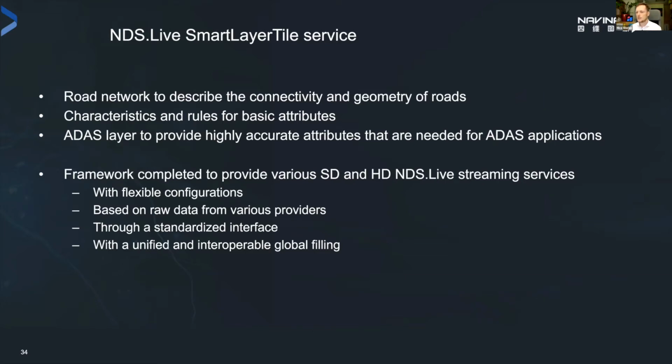Having this all implemented now, we have the basis to provide various services for different use cases with flexible layer configurations specific to and optimized for a certain use case that can be based on different data providers, and that will be provided through a standardized interface with a unified and interoperable global fitting.